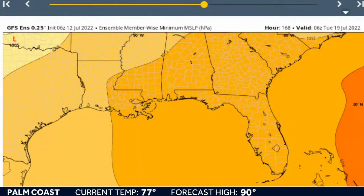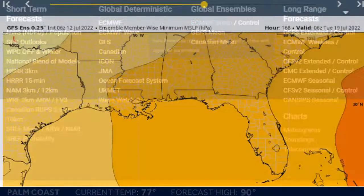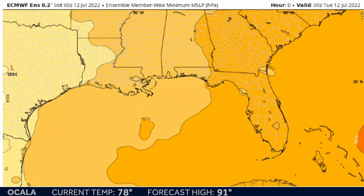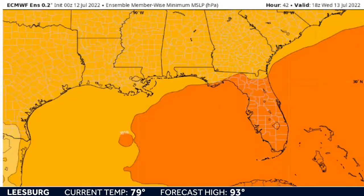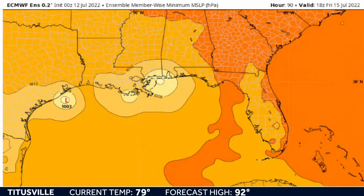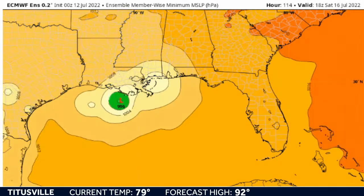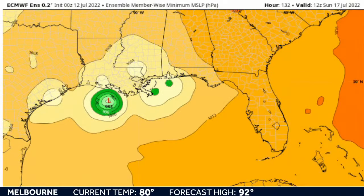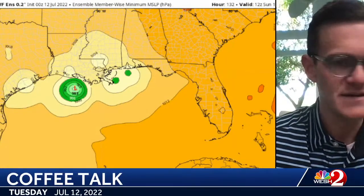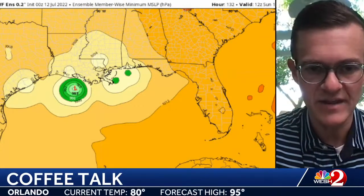Let's look over at the European ensembles. Now, the ensemble hasn't come in for 6Z, so this is the 0Z, but we've not looked at it together, so let's look at it together. You can see kind of a little area of low pressure, Texas, Louisiana, a little area of low pressure, Mississippi, Alabama. This is Saturday, Sunday. It's trying to bubble up. You see those little lows that are developing from Texas all the way back over to the Florida Panhandle?